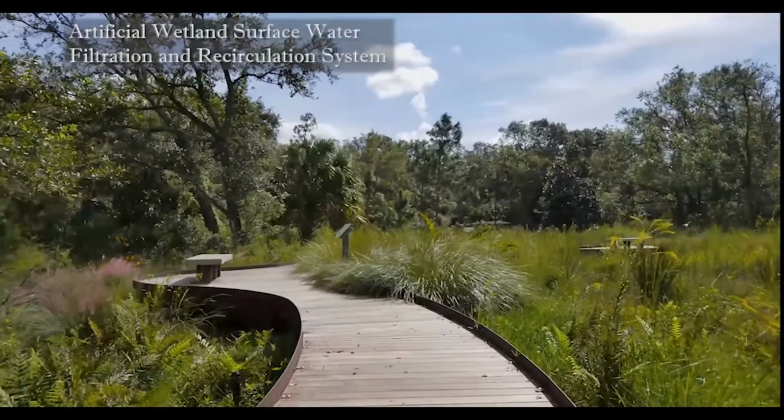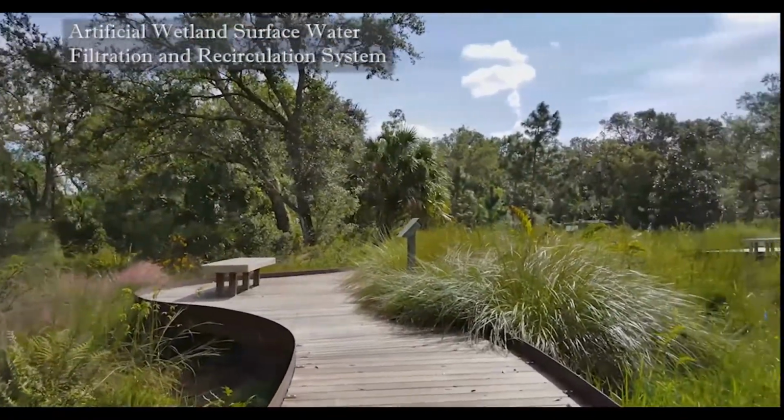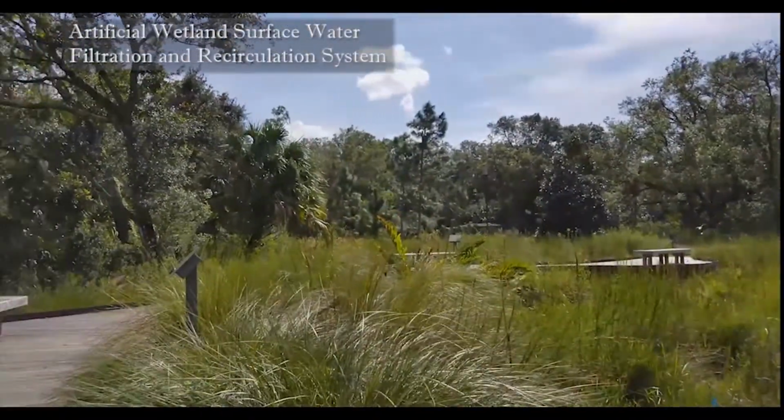Pennoni assisted in the design elements associated with the 8-acre wild garden. The wild garden is a haven and habitat for more than 170 different Florida common and endangered plants and wildlife.